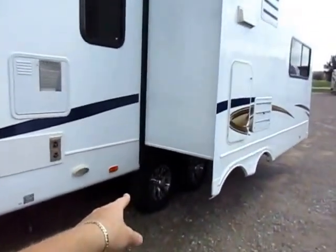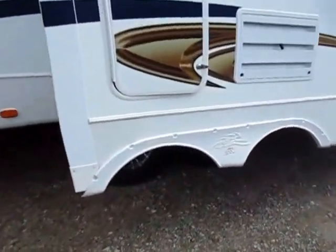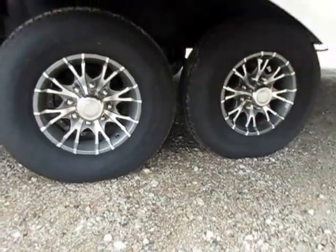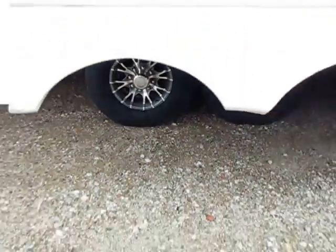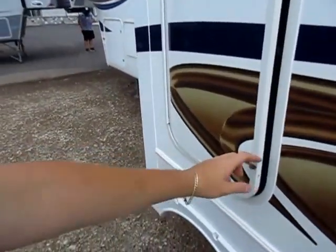We do have larger wheels and aluminum wheels on here, so the towability aspects of this are very good. They're very reliable. You know, the shorter the wheel, the faster it turns. The faster it turns, the hotter it gets. The hotter it gets, the quicker it breaks down. That's just tires 101, but a lot of people don't think about that, I've noticed.